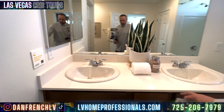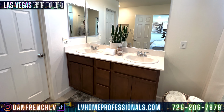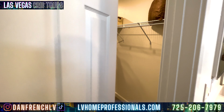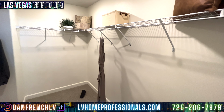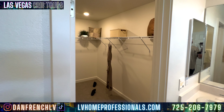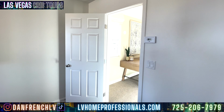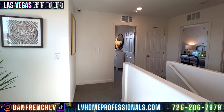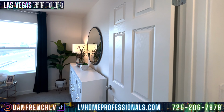And look at the quartz, it looks good. I like it, but man, those cabinets, not a real fan. Just not a fan of it. They do have water saving features on this house throughout. And this is your walk-in closet. It's a pretty good size walk-in closet here. Let's come back over here. That's a pretty good size owner suite, but not overly impressed with it, to be honest. But I mean, we're working with 1590 square feet.